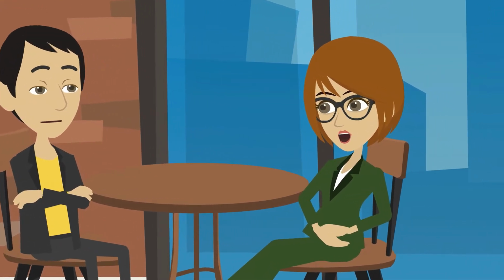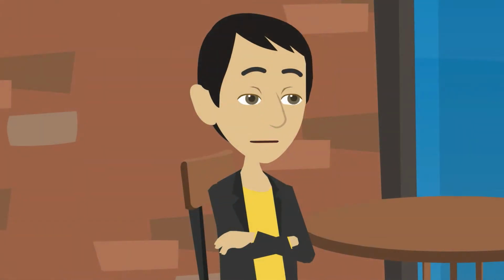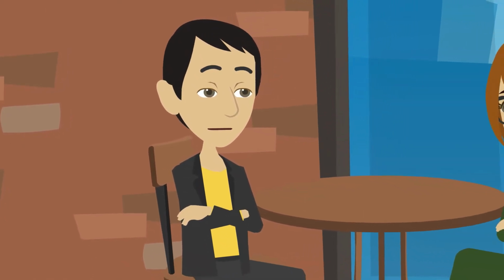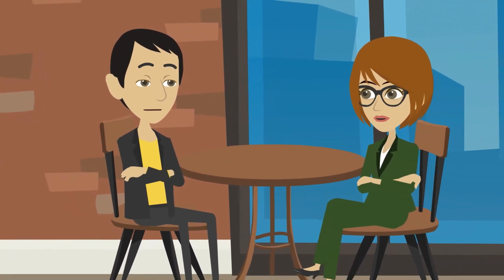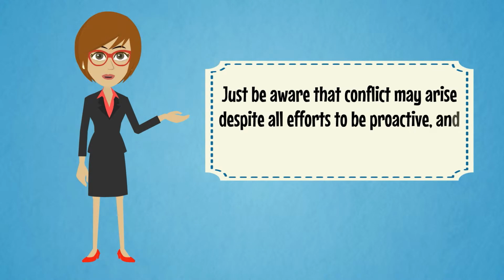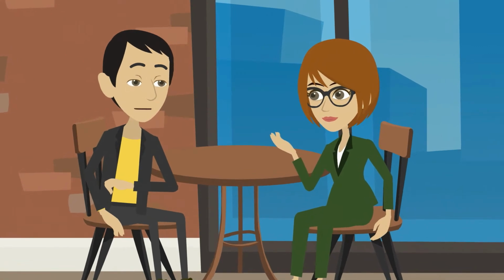Can you see why establishing rules is important, but real-life circumstances may complicate them? Yes, absolutely. I'm not saying you shouldn't send her home with a warning. If another employee who lived closer or spent time in the work area did the same, you'll have to decide whether you're going to treat them equally or not. Just be aware that conflict may arise despite all efforts to be proactive, and be careful not to show favoritism. I can see that there's a bigger picture here.